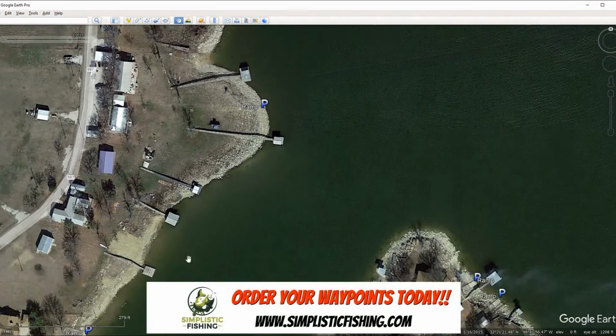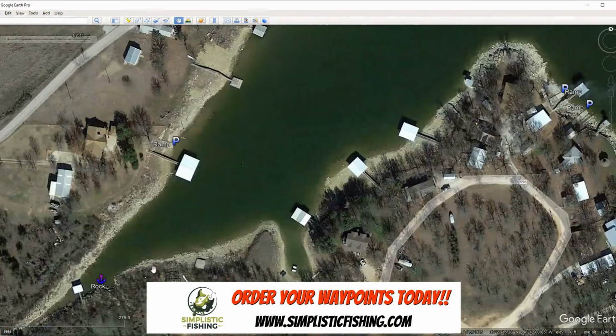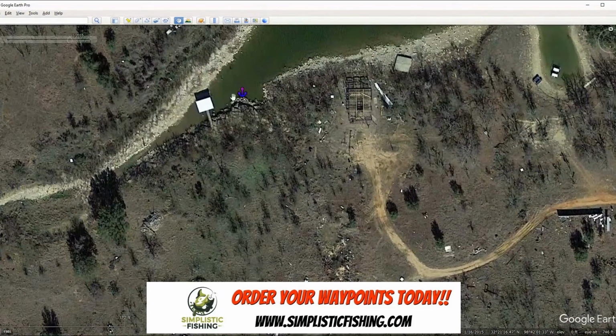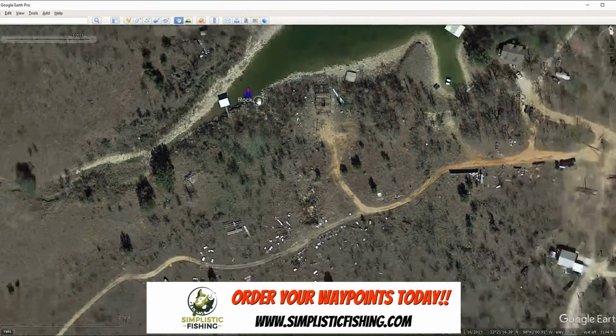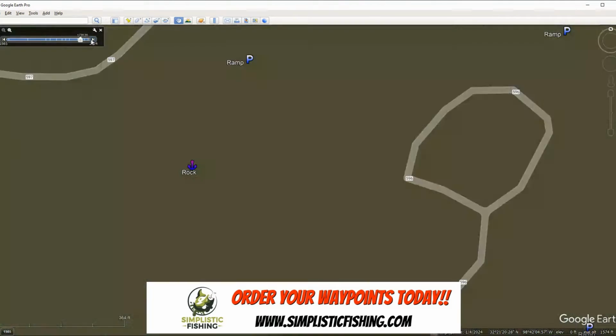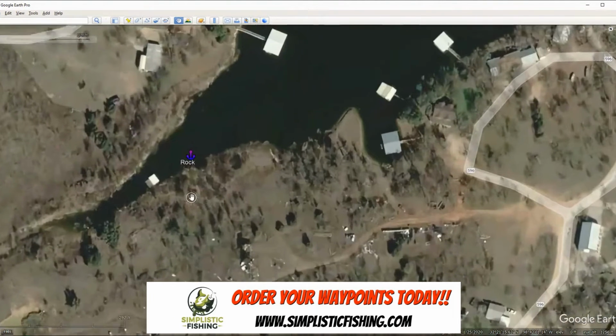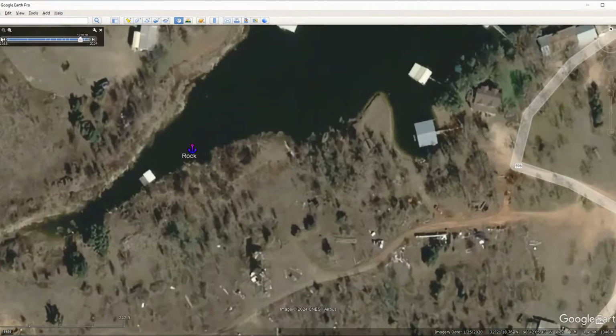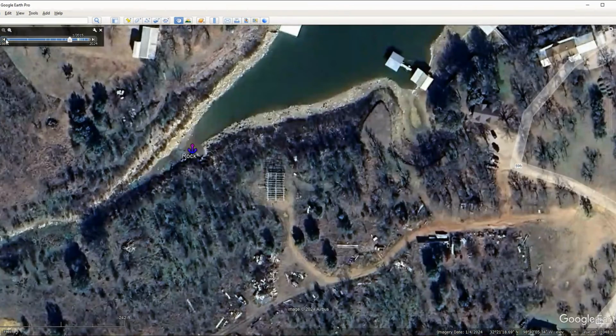Here's a couple more ramps here, a couple more ramps. Some really good rock back here as far as a ledge or a rock for them to hang out on, especially if they're getting in the far backs of these creeks and stuff. I can see them hanging out in this little area here. I'm sure it doesn't look anything like that when the water's back up to normal. Let's see if we can take it back to 2020, and you can see it looks completely different. But definitely check here. This looks like a really good little secondary point that's kind of hidden back in there.